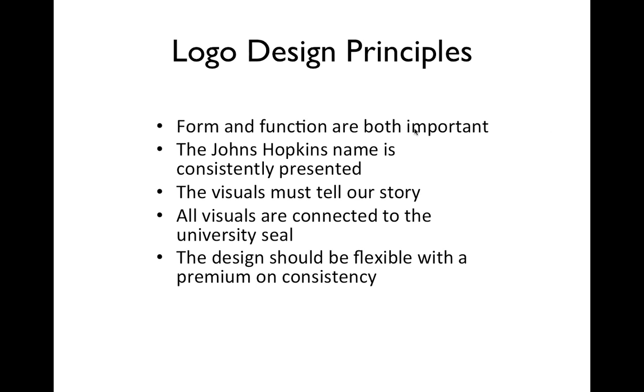It has been with the university a long time. It's part of the legacy. So what we said was we'll base the new identities on the university seal, but make a more simplified version. There's nothing revolutionary about this whatsoever, but it's appropriate for what we're trying to do here at Johns Hopkins University to get this university initiative out.